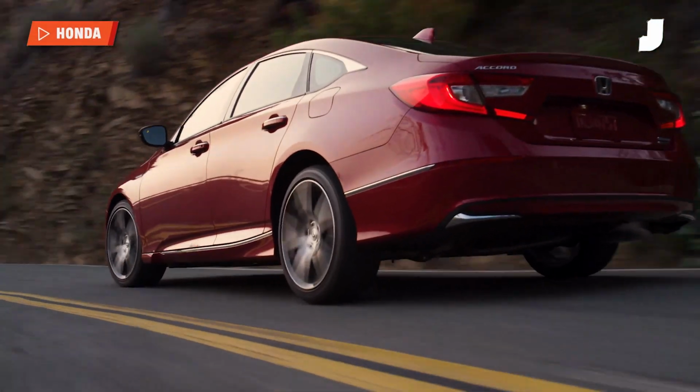So, Honda, thank you for the Accord Hybrid, 10th generation. The 11th generation, I'm sure that'll be good too, but it's not the Accord that I grew up with, so it's never really going to be the same now, is it?